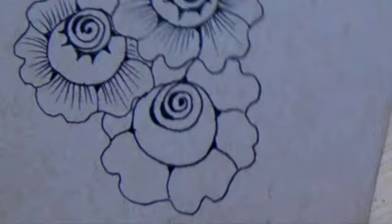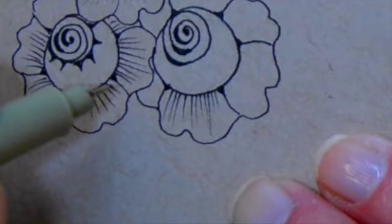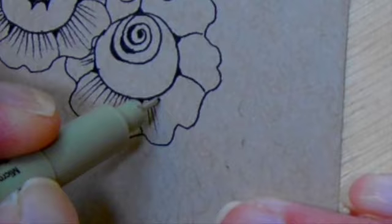Notice when I make the eyelash stroke that I'm placing my pen down and then pulling it out and lifting at the same time so that it becomes kind of light and feathery towards the end of the stroke, looking like an eyelash.